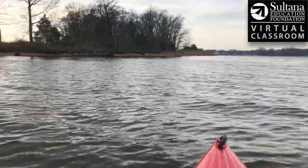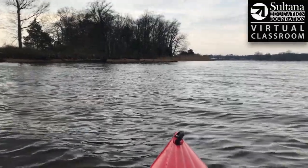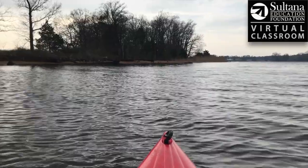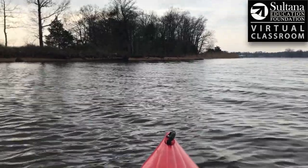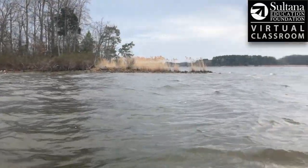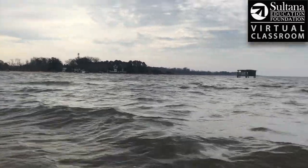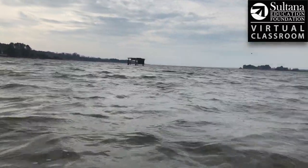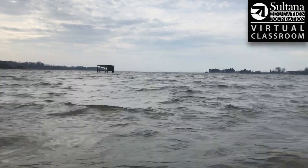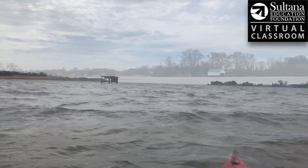Okay, on the north shore of Cacaway Island, we can see some Canada geese having a good old time. You can hear them. You see them quite often here. Okay, so I've reached the southern end of Cacaway Island. You can see an older duck blind out there, and you can also see the way out to the Chester River. So I'm going to continue on around, and I'll check in just a little bit.